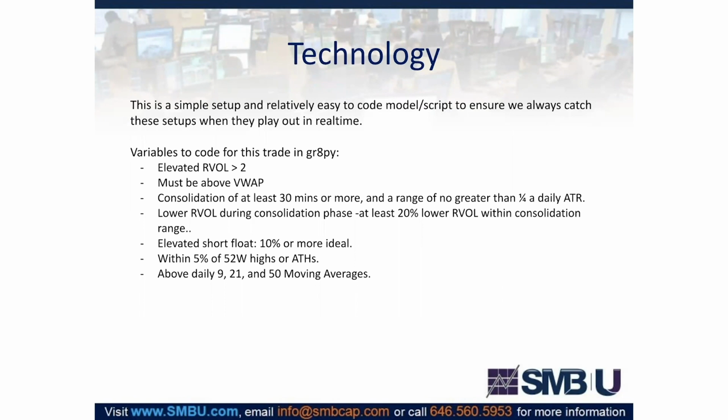So then we just have the technology slide. With this setup, it's relatively simple, and we should be able to code it, working with Nick and other interns that have similar scripts, like consolidation scripts. What we would need to code and look for: an elevated RVOL greater than at least 2, it has to be above VWAP, a consolidation of at least 30 minutes or more, a range of no greater than a quarter daily ATR, preferably lower RVOL during the consolidation phase, at least 20% lower. And then an elevated short float is optional, but definitely ideal and can add some more fuel to the fire. And within 5% of 52-week highs or all-time highs, and above all major moving averages.